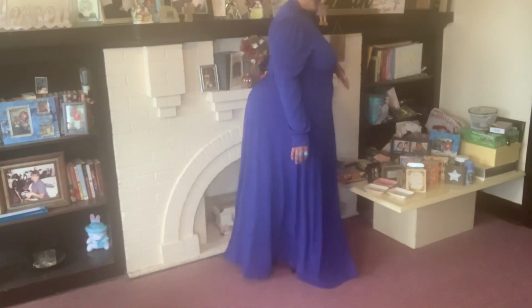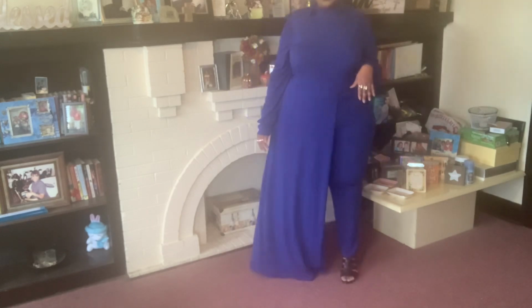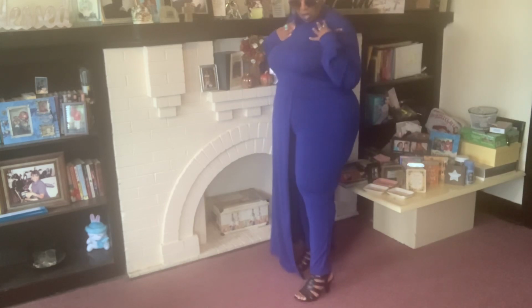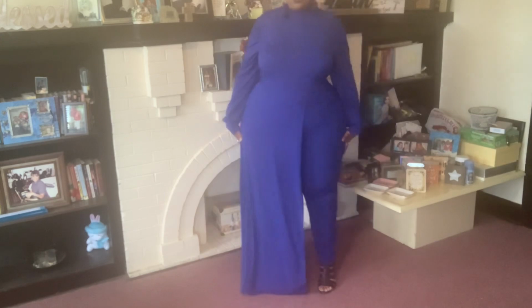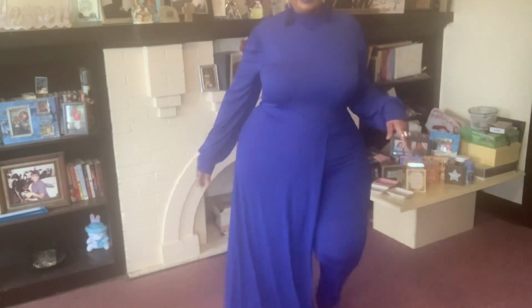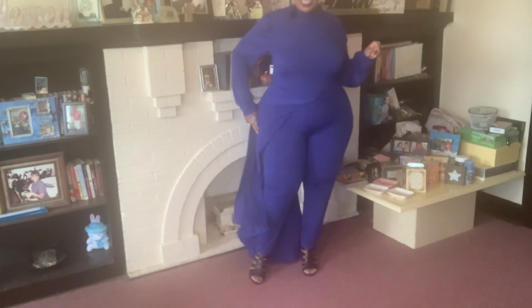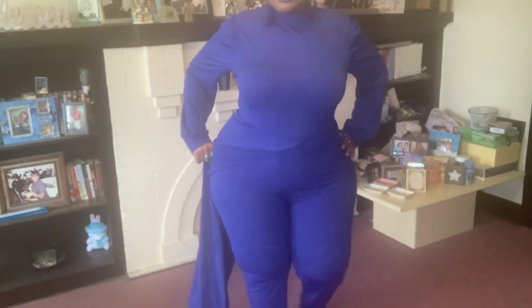It's got this long train. One side is draping. Step over here. And the other side is not. I mean, it's sharp. The material is beautiful. The way that it feels is beautiful. But, darling, you missed it when it came to us going to the bathroom. But it's sharp. It's flowy. It's sexy. It's all that.